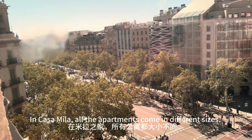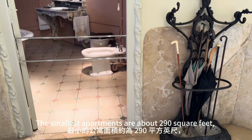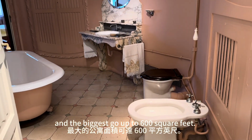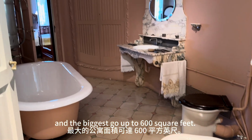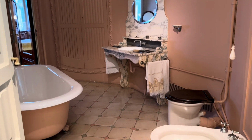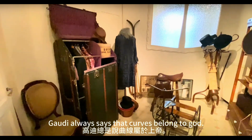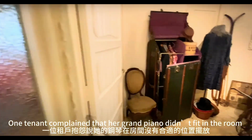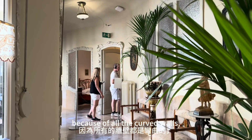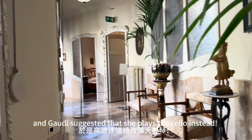In Casa Mila, other apartments come in different sizes. The smallest apartments are about 290 square feet, and the biggest go up to 600 square feet. There is no room in Casa Mila that is shaped like a square, like regular houses. Gaudí always says that curves belong to God. One tenant complained that her grand piano didn't fit in the music room because of all the curved walls, and Antoni Gaudí suggested that she plays the cello instead.